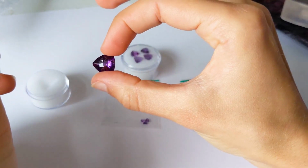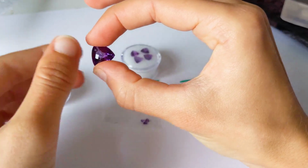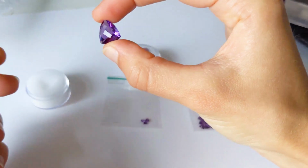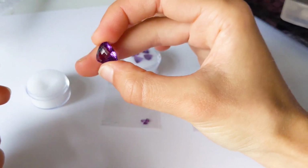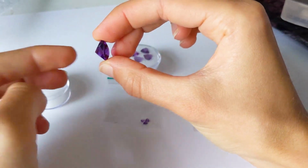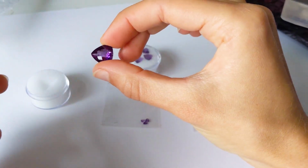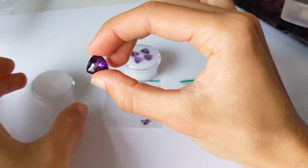Look at that. So this is a 12mm Brazilian amethyst, and the clarity is just absolutely beautiful. The cut on top is gorgeous, and as well it's got quite a nice depth there at the back, so it can really stand out, and wow, that's just incredible.